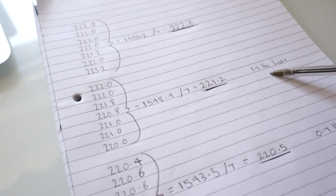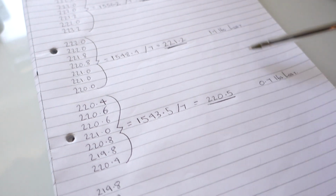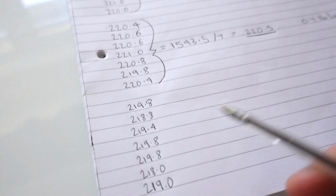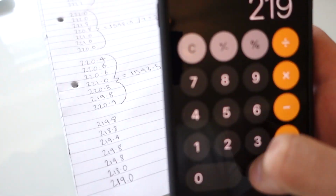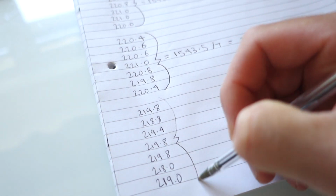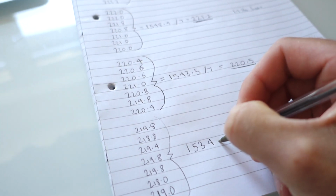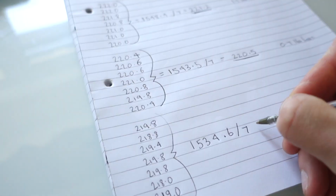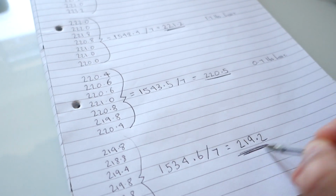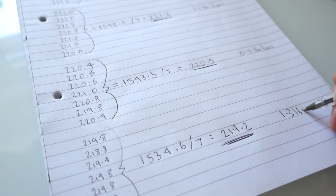That was the average weigh-in, and that meant I'd lost 1.1 pounds from week 1. Same again for week 3, I'd lost 0.7 pounds from week 2 to week 3. And this one, we're going to add up now so I can show you how to do it. Let's see how much weight I've lost this week. So adding all of these together gives me 1,534.6. If I divide that by 7, that gives me 219.2 pounds. So that's my average weigh-in for this week, which means I've lost 1.3 pounds this week.